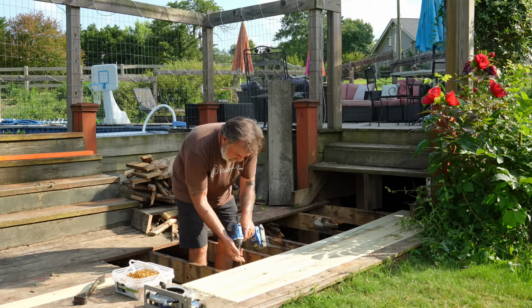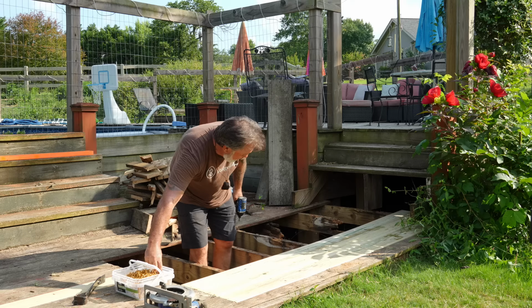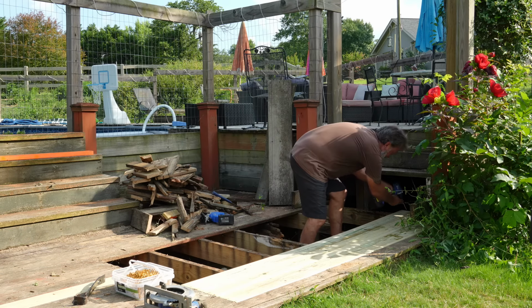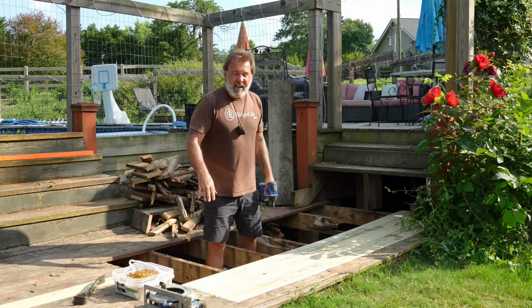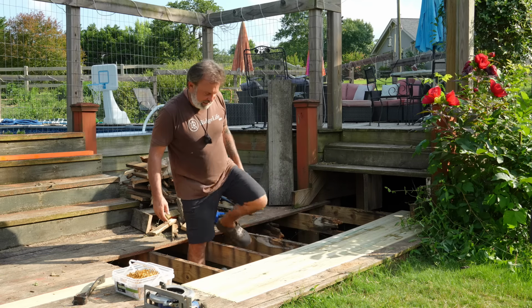I like when it makes that noise. It means I'm actually getting in some solid wood, which is really good. One more in the end. This one should bite. It did. All right. Get 2 more, and once I get them all down, I'll go back, put the rest of the screws in.